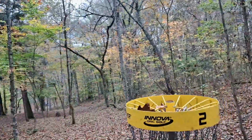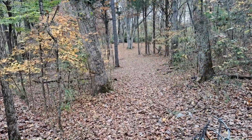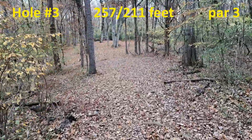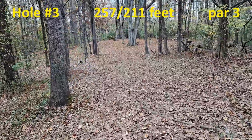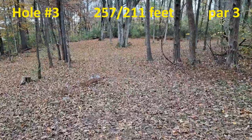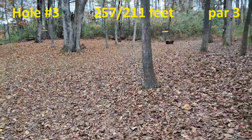There's the basket and the view back downhill to the tee from behind the basket. The third hole is one of the tightest holes on this course. It is slightly downhill, and it's a fairly short hole, but you still have to really thread your disc around these trees here. Given the downhill and the length of this hole, though, this is still a fair hole.